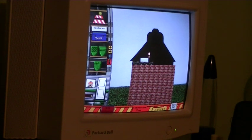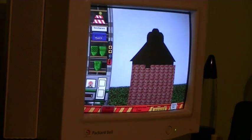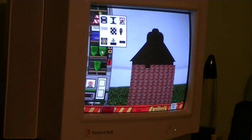Again, this is a game I had when I was a kid. Okay, it's doing every part of the roof. Now, maybe we can fix this by just replacing the bad parts with some borders. And that looks like a toilet. Okay. Here we go.